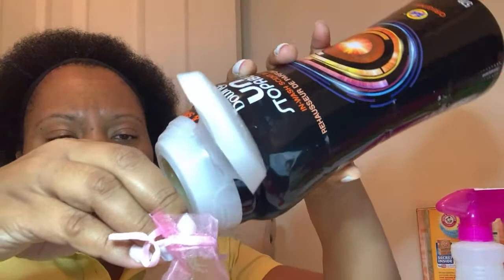And then another thing you could do is, I'm going to show y'all. I brought this in here. You could get these little bags from Walmart in the cake bakery section, or you can get them at Michael's. You can get them at the Dollar Tree. Ooh, that smells so good. And you just pour a little bit, and you tighten it up like this. And you can set these everywhere.